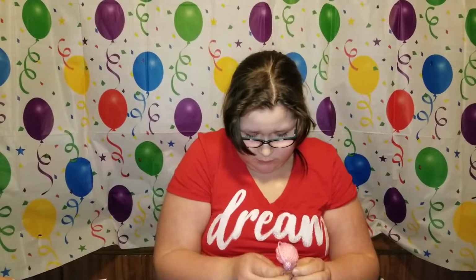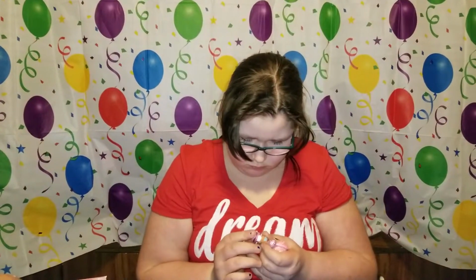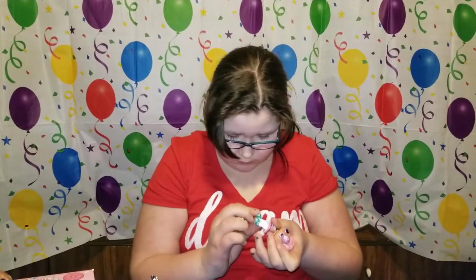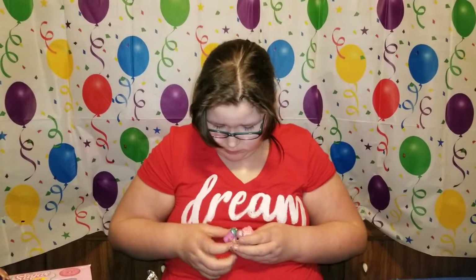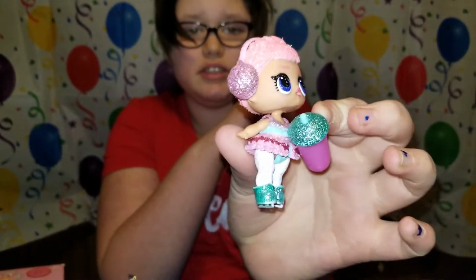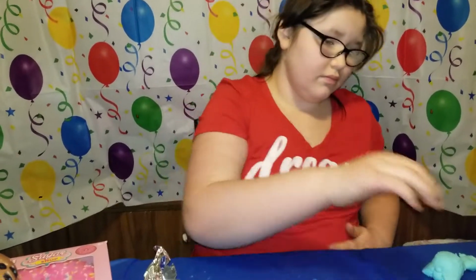And this is one of the ones I've been needing. Even our spot right here is glittery. It's a little hard to have her earmuffs on because she has the braid, but she looks beautiful. Yes, she does. Okay, Sam.